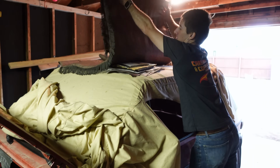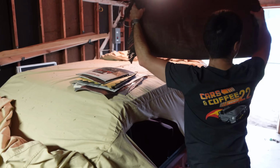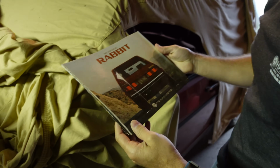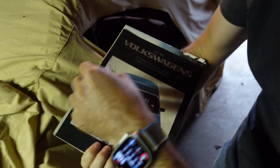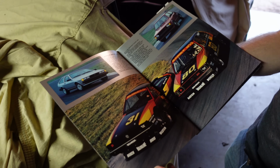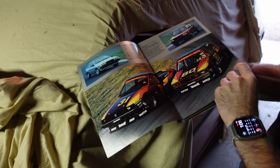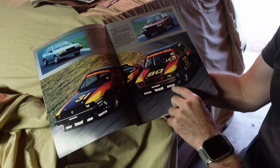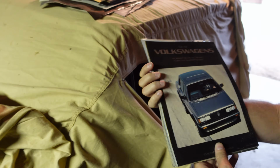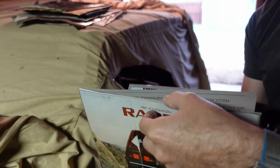All right, so let's get the cover off of this thing. We've got some couch cushions going on here. Is that what we have? And this is the 84 with the 84 catalog? No, it's 83. Oh, an 83, okay. I already forgot, my bad. Dude, oh man. Is that not the dream right there? That looks sick. Somebody needs to be building that for Radwood right now. Those look incredible. Rabbit GTI. Nothing else is a Volkswagen.